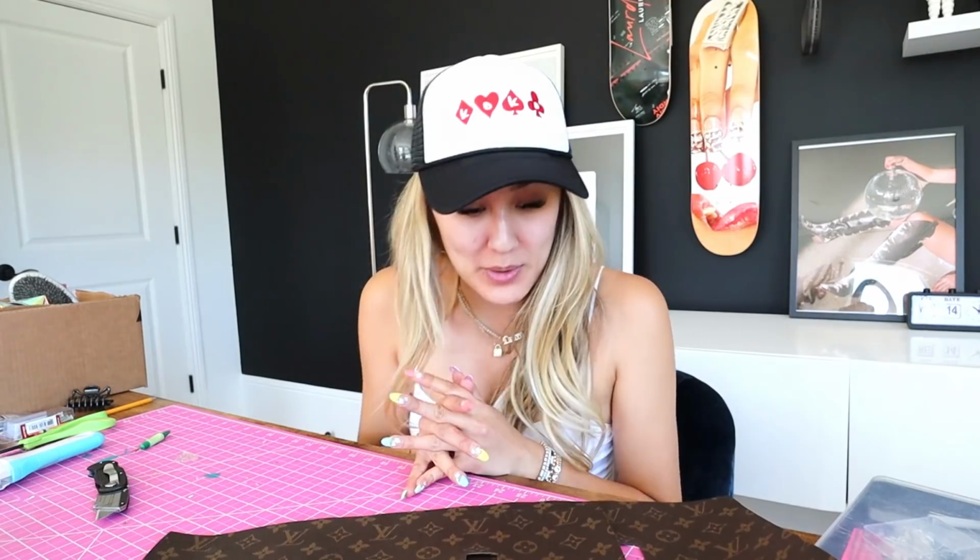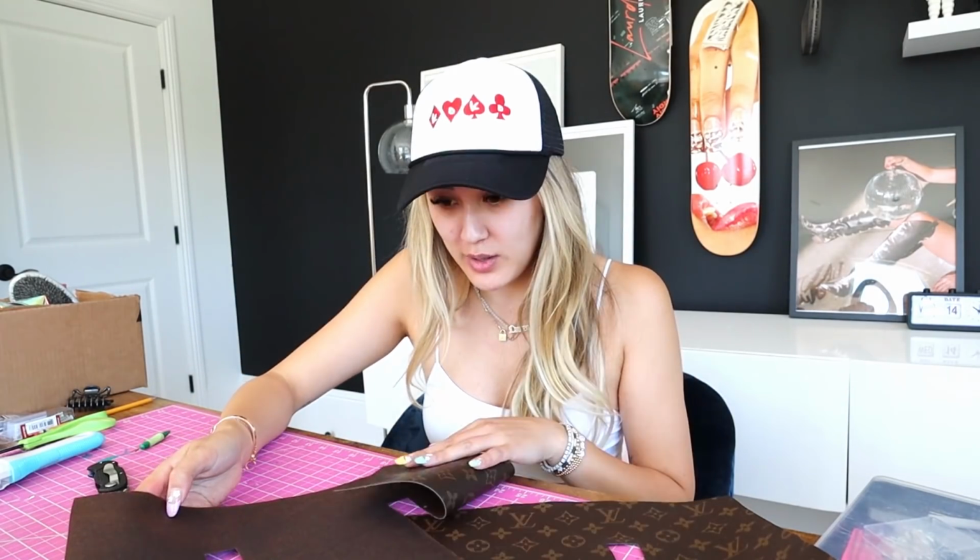Oh my God. Anyways, I'm gonna try and use a little acetone just on the corner of one of these pieces of fabric to see what happens. But y'all, that was successful. That was highly successful. I look like shit.